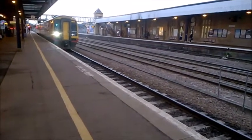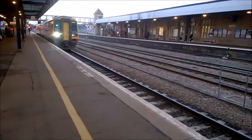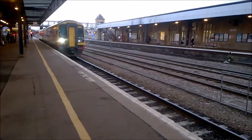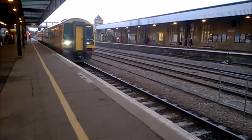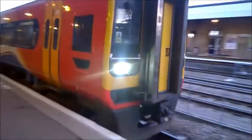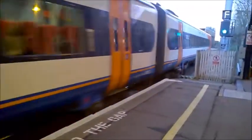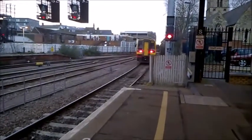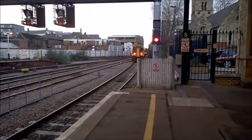East Croft Depot. Wall 58773, Nottingham East Croft Depot to Leicester by Newark Castle and Nottingham.